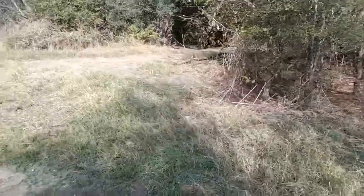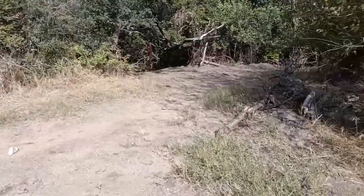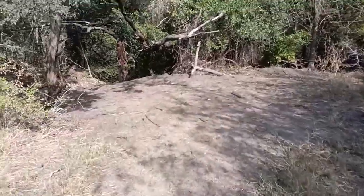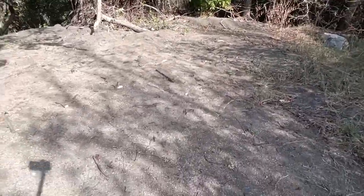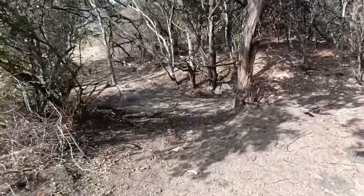This right here is another area that was a massive camp at one point. But again, the city came out here and cleaned all of this. But you can always tell where the camps were because of how open it is. And again, you can always see the bits and pieces that are left over from the camps. This was a pretty big one.